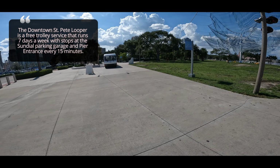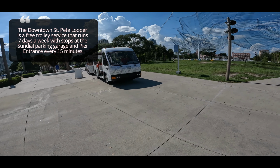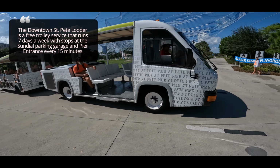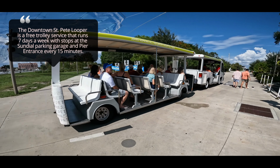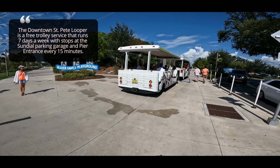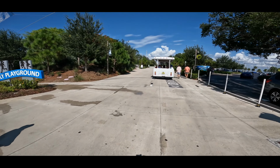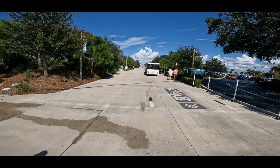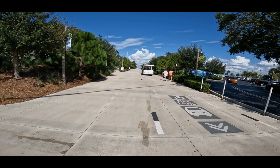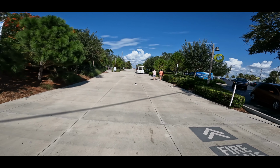In the St. Pete Pier, you have a trolley that can take you from end to end. The pier is actually about 3,000 feet, so more than a half a mile, sorry. So that can come in handy if you don't want to walk the whole length of the pier and it takes you all the way to the end.